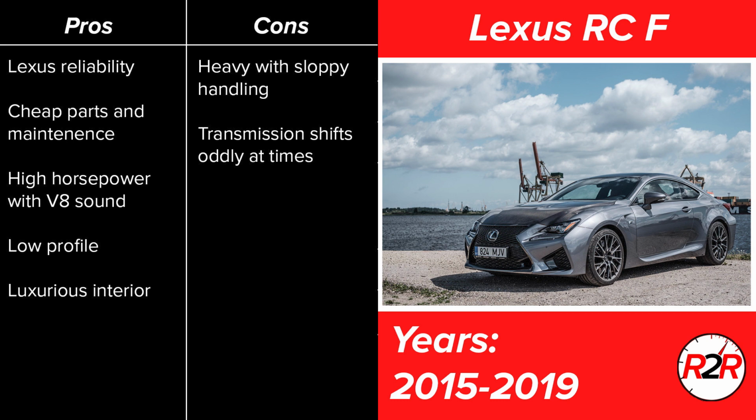And some pros and cons, you get the Lexus reliability. This is a Toyota-made engine, so you're not going to have too many issues. None of these cars have been said to have plenty of issues. The parts and maintenance are also going to be really cheap, coming from Toyota. And the V8 gives an incredible sound with very high horsepower, making it plenty of fun for the road and can definitely get you into some trouble.